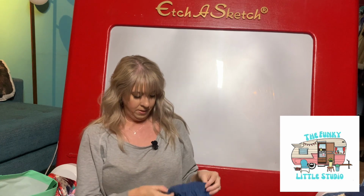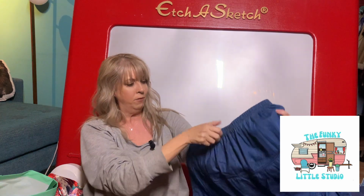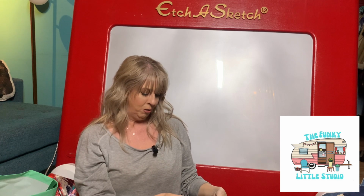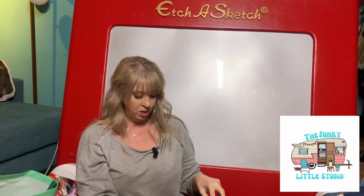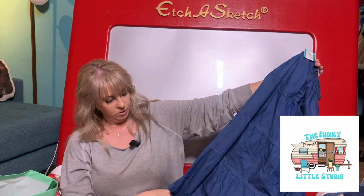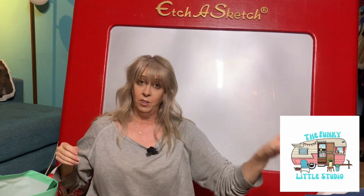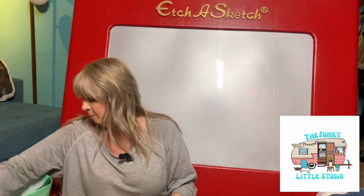All right. Next up, this is just a little chambray tiered skirt. I paid $4.99. The brand is Baby O Clothing Co. USA. This is made in the USA. This is vintage. It's an extra large and just a pretty dark blue chambray tiered skirt. I've got a lot of these skirts in my Whatnot show if you're looking for them.